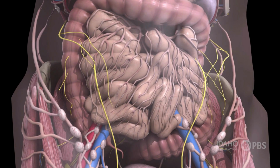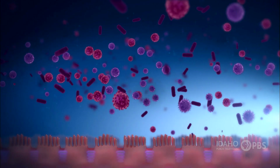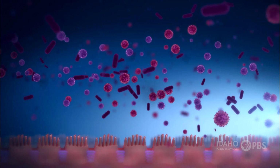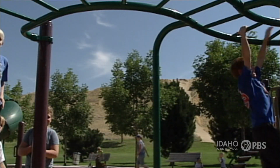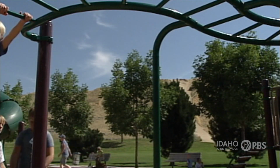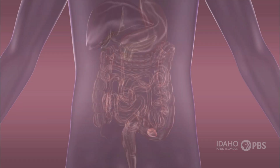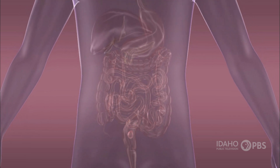Also inside your large intestines and even throughout your body are bacteria. There are about 100 trillion bacterial cells inside your guts, known as gut flora. Gut flora can make up as much as 30% of your body weight. Gut flora helps us digest our food and turn it into nutrients. At the end of the large intestine is an area called the rectum. Food waste, or what you might call poop, is stored there.